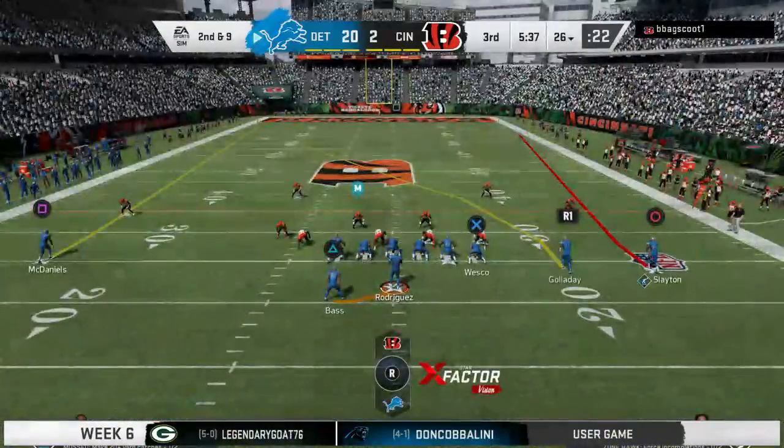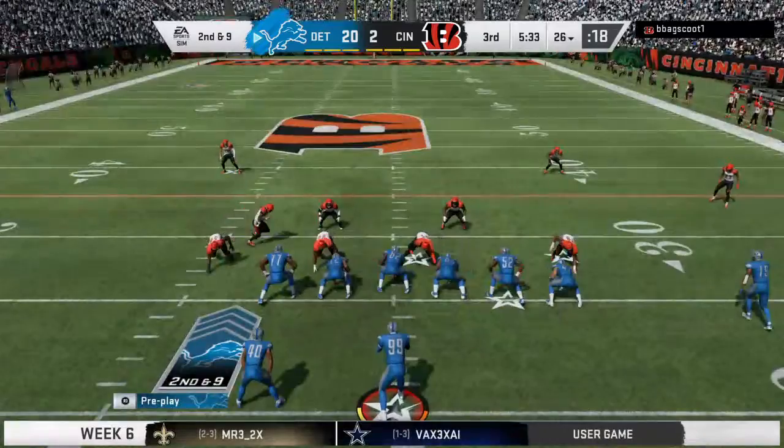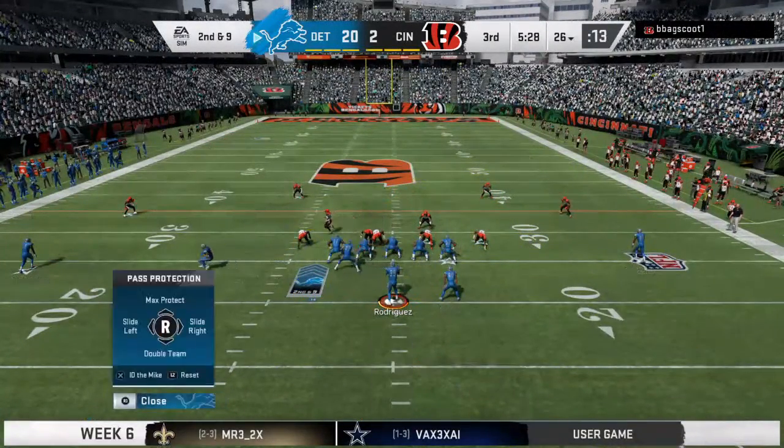The last play got just a yard. Here's 2nd and 9 from the 26. Whip. Sit up. Watch the whip. Hey, alert 3, alert 3. Kill. You're out.